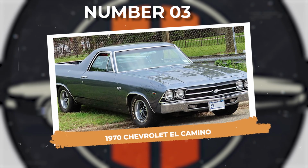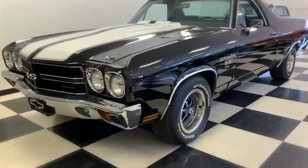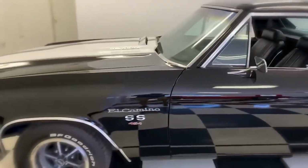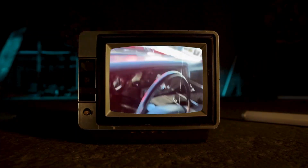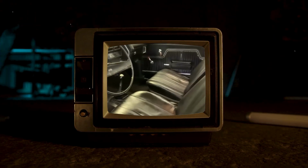Number 3. 1970 Chevrolet El Camino. The 1970 Chevrolet El Camino was a unique mix of a car and a truck, often called a coupe utility. This model year had significant updates in both design and performance. The El Camino was built on the Chevelle platform, meaning it shared many parts with Chevrolet's popular midsize car.